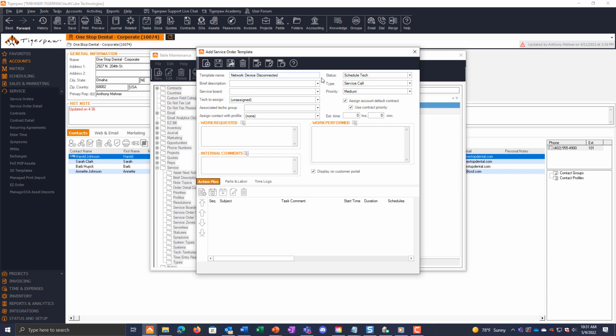I will then put a standard brief description for the issue in this field. I will simply re-enter Network Device Disconnected. I will then continue to set defaults, such as the service board, assigned techs, initial status, service order type, and default priority.